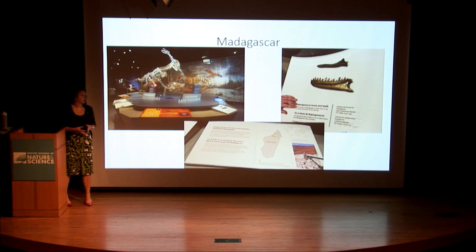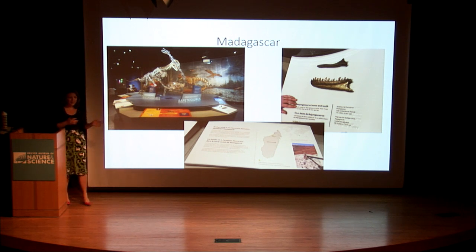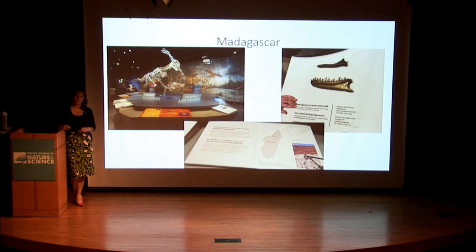So we'll have some of the real specimens on display. Madagascar is pretty interesting because 80% of the animals in Madagascar today are endemic to Madagascar, meaning they only live there. And we know that's true for the dinosaurs as well. Madagascar separated 80 million years ago and never touched another continent ever again. And so everything evolved in isolation on Madagascar, which makes it a pretty neat place.